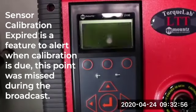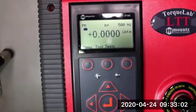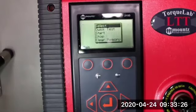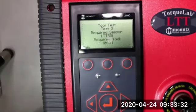Let's make some adjustments here to the focus. Okay, so with this unit, you do have the ability to store your readings. You also have the ability to add tool tests. In the software that comes with it, you can set up a tool test that's designed for a specific tool. There are a number of different ways that you can pull that tool test up. If I just select tool test here, and we go to select, I have an NF series tool right here that we can do our test with.